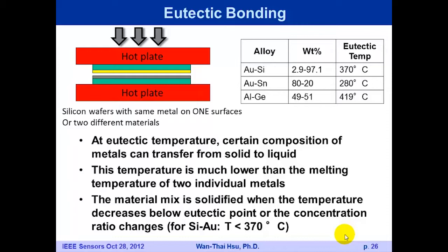Okay, eutectic. I only want to talk about three kinds of eutectic bonding. There are tons of different materials that you can select. This is an illustration only. You don't need to deposit one material on one side and another material on the other side. Sometimes we stack them together in order to make the bonding more efficient. For example, eutectic bonding is basically a combination of two materials.